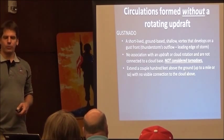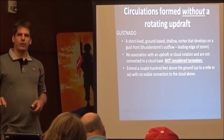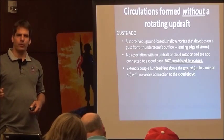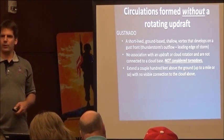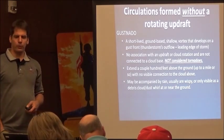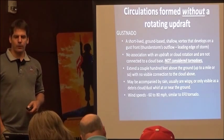And the best thing I can compare them to is a dust devil. They are not dust devils, but a dust devil is not connected to a cloud, and it is a ground-based circulation, so that's kind of what you could compare it to. They may be accompanied by rain. Usually they look wispy or only visible as a debris cloud at or near the ground.